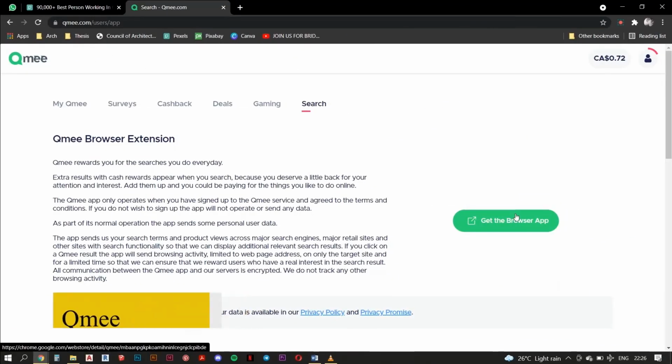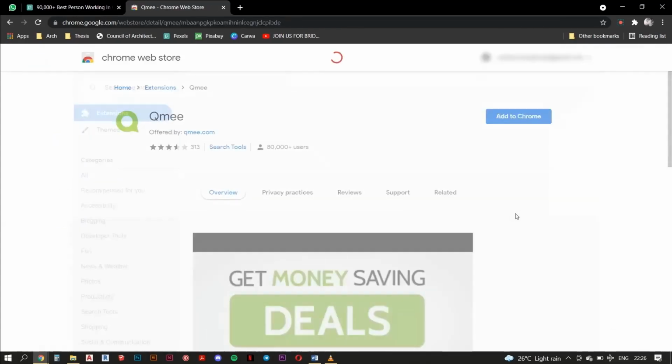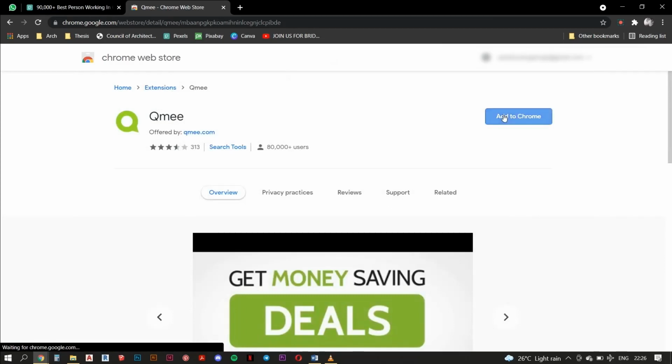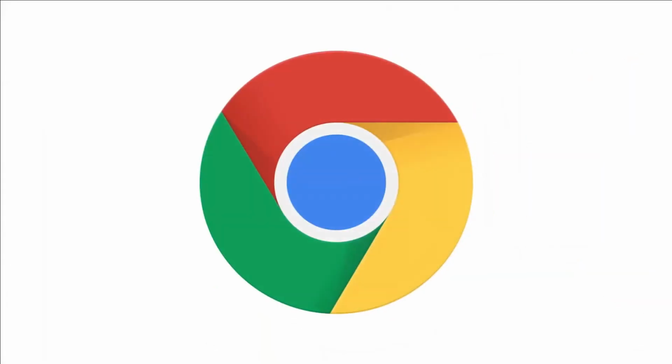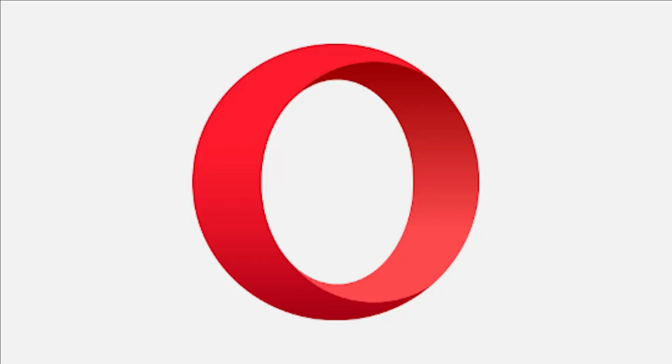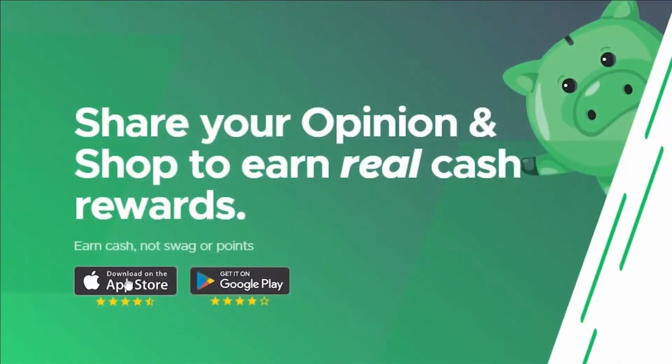Extension for Qmee. Install the Qmee browser extension if you want to get paid for searches and receive savings when buying online. After you join up, you'll receive information on how to do so. The plugin is available for Chrome, Firefox, Safari, and Opera. You'll notice a green Q symbol in your browser toolbar once you've successfully installed the Qmee add-on. There is an iPhone app and an Android app for Qmee. Overall, both receive high ratings.